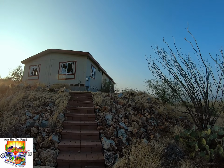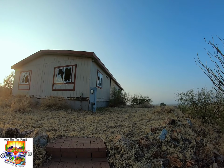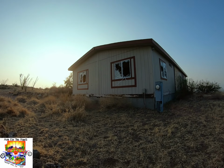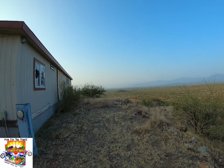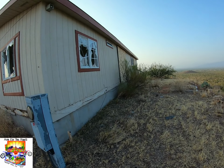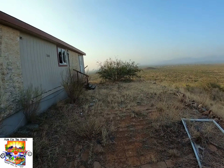No doubt. You want to check out the hot tub area? The hot tub. I don't think I've walked out there before. It's not full of hornets. Right, never was. Yeah, it's full of bees. Big old nest.